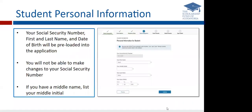So the next part of the application will be the student demographics. So you are actually logged into the FAFSA, and from using your FSA ID, most of your information will be preloaded into your application. So your social, first and last name, date of birth, all preloaded. If you have a middle name, you could add your middle initial as well. You will not be able to make any changes to your social security number. So once you have filled all of that information out, select Continue.